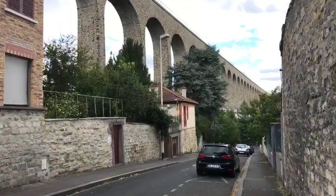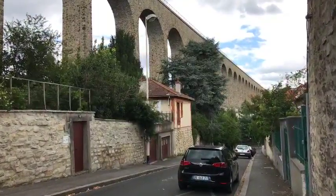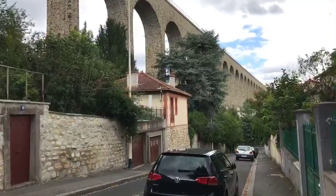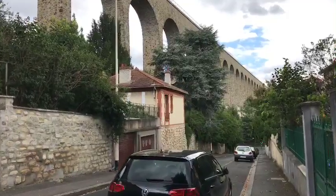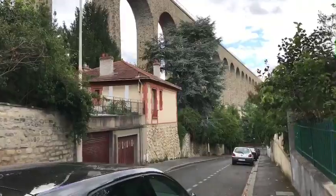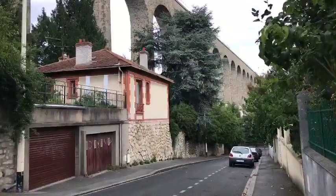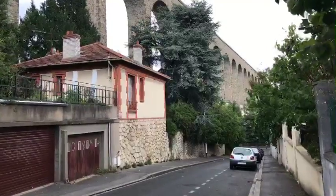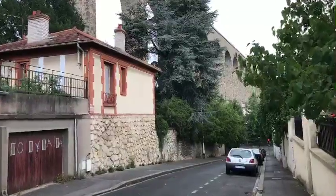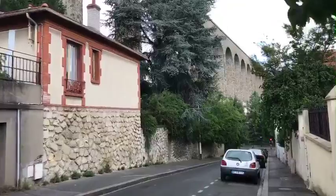Now this particular aqueduct was actually built in the 19th century, but it was built over the site of two previous aqueducts, one from the 17th century, which was built by the Medici family, who wanted to bring water to Paris. Water in Paris at that time was very awkward because there were a lot of public fountains in the right bank. There was a fountain in the Ile de la Cité, but there were no fountains in the left bank. So there were 19, I think, public fountains in the right bank, one in the Ile de la Cité, and none in the left bank.